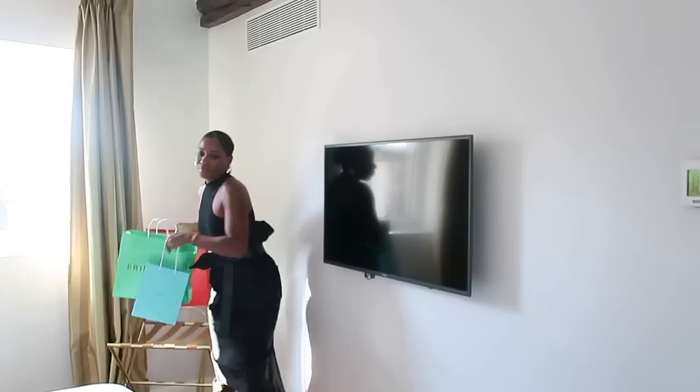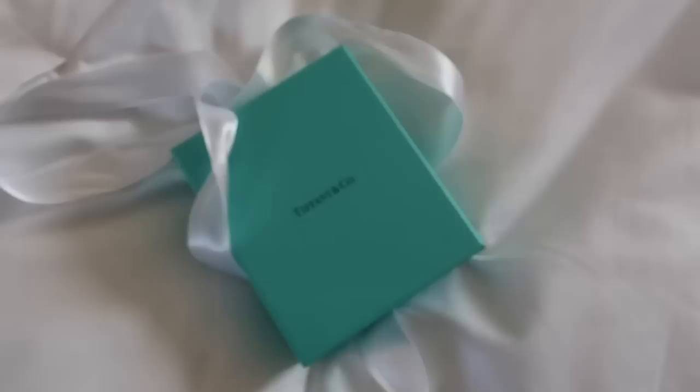Okay, first up. I told you guys I wanted this Tiffany bracelet. They only had one here, one in the whole of Paris, and they only have one in Miami. So I thought I would go ahead and get this bracelet because it's cheaper here by like $500. And then I also get the discount back.